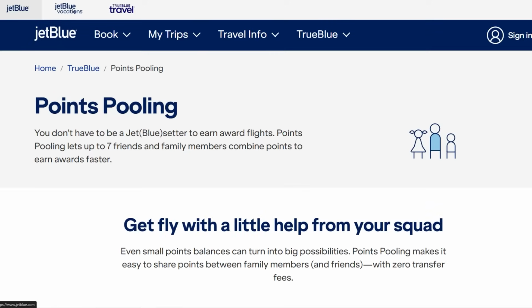So whether you're with Capital One, American Express, Chase, or more, you could send those points out to JetBlue, although the transfer ratios will vary. The one cool thing with flexibility for JetBlue is they do offer something called points pooling, where you can combine points with up to 7 friends and family members, so that can make redemptions slightly easier.